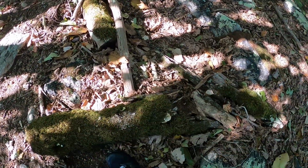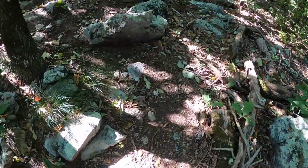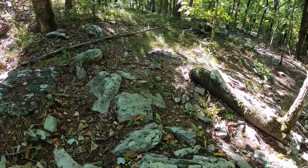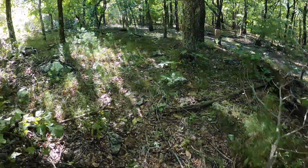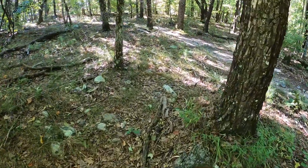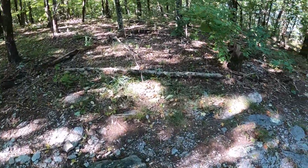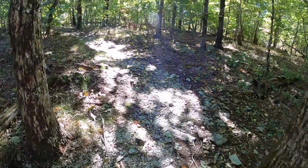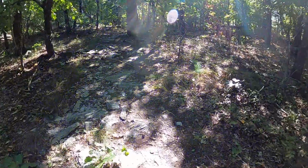So I'll get back up out of here. See the moss and the shrooms. Definitely don't want to eat that. All right, I'll make my way back up out of here. That's where we went down. All right. Back up. There's the boardwalk. On to work. See what else we see.